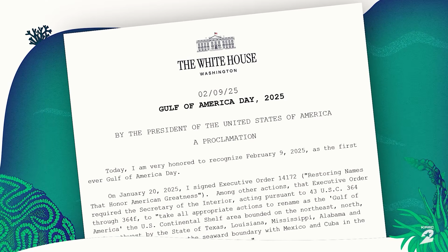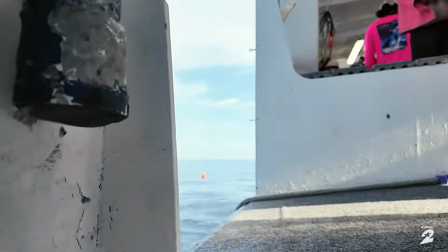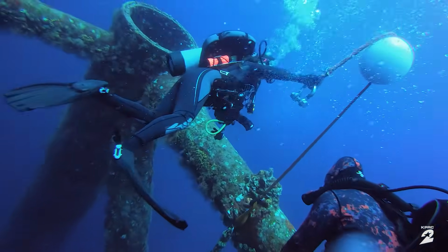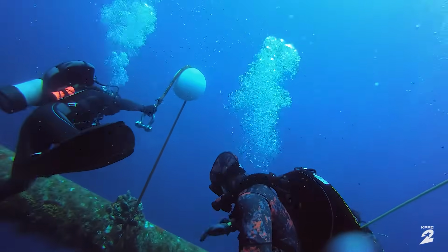Our dive trip with the team from Moody Gardens took place in July of 2024, and admittedly, a lot has changed since then. The Gulf of Mexico was renamed the Gulf of America by President Trump in February, and key people working on conservation programs lost their government positions with the National Oceanic and Atmospheric Administration, or NOAA.